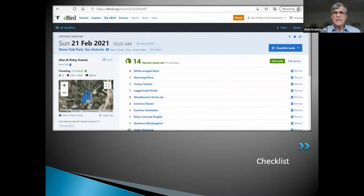One way to submit a checklist is by keeping a paper list, and then when you get back to access to the website, you enter the birds and the number of each on that website. Now, I find it easier to enter the data directly using my phone and their free app. You don't have to be connected in the field to do that. You just make the list, and then when you get back and have access to the net, you can submit the information.